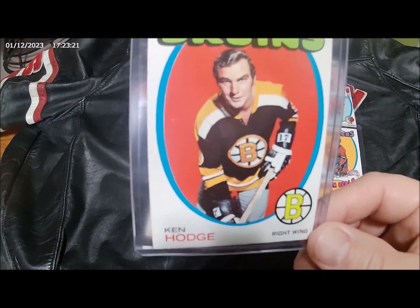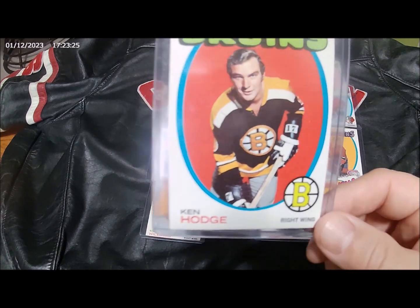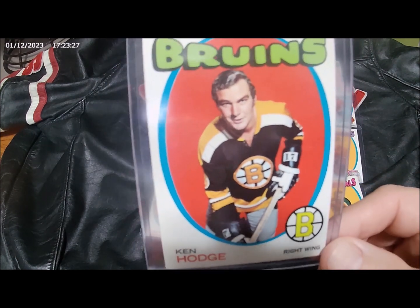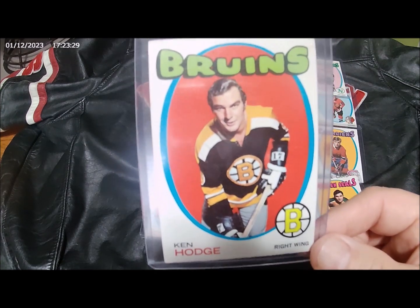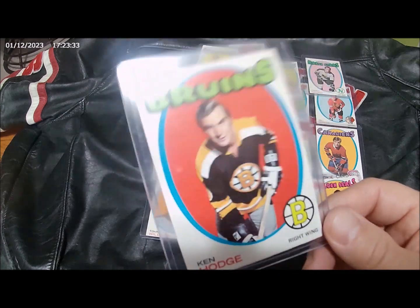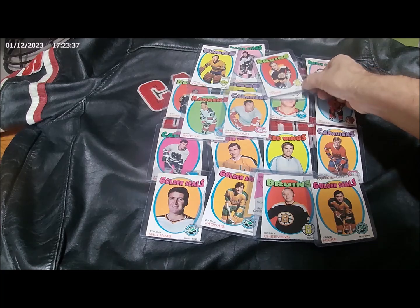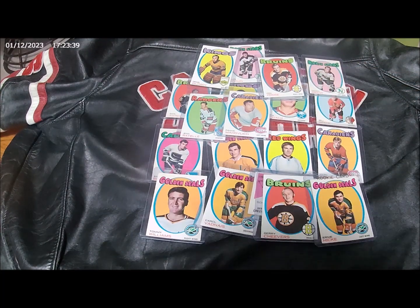Ken Hodge would later get traded to the New York Rangers. The Rangers thought that Esposito had his line mate back, he'd be more productive, so they traded Rick Middleton for Ken Hodge. And Ken Hodge had injury problems and was never the same player. Phil Esposito had a decent Rangers career, but it wasn't as great as the Boston one.